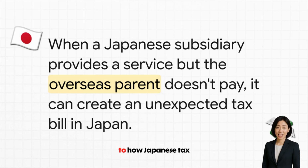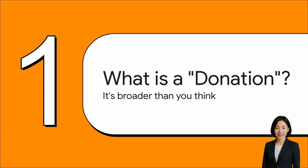It all comes down to how Japanese tax law defines one little word. And that word is donation. Now, I know what you're thinking. A donation is when you give money to charity, right? Well, in the world of Japanese corporate tax, the definition is way, way broader than that. It casts a surprisingly wide net.